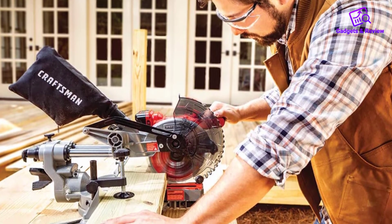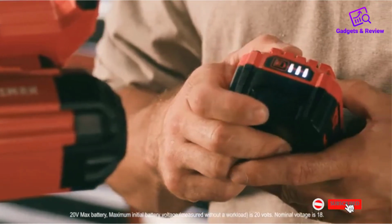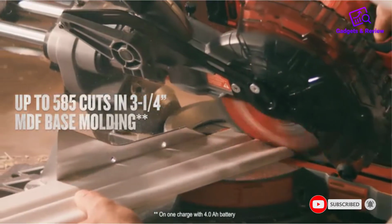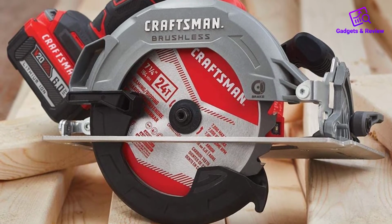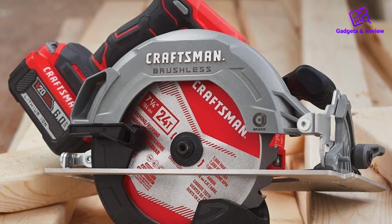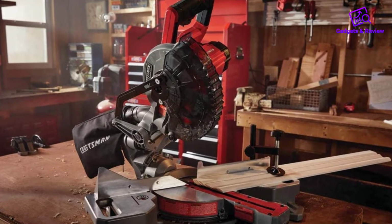This miter saw features a powerful motor that spins the blade at a rate of 3,800 rotations per minute, making it well suited to cutting wall studs, baseboards, and molding with ease. It also slides, making it possible to cut boards up to 8 inches wide. We weren't exactly sure what we'd find with the Craftsman V20 saw, mainly due to its weight and the large number of plastic pieces. But it was easy to put together, it cut well, and it was shockingly quiet.